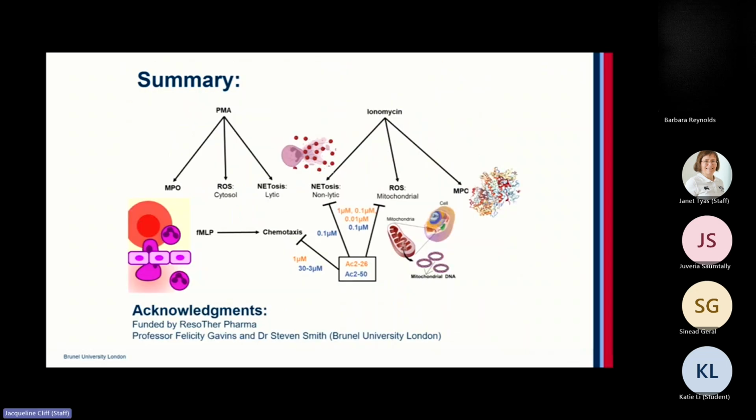So ultimately, what I've established is a concentration that is efficacious within these in vitro assays, found exactly what functions are actually significantly reduced within the neutrophils, and how these concentrations differ between the functions. So as you can see with chemotaxis, much higher concentrations are needed to be able to significantly reduce it, whereas with NETosis, a much lower concentration is needed. NETosis in itself is also only significantly reduced with one of the pathways and not the other one. So this kind of opens up a lot of different avenues to look into more and further explore.